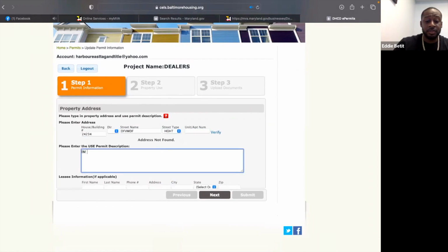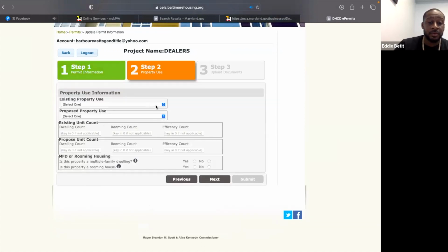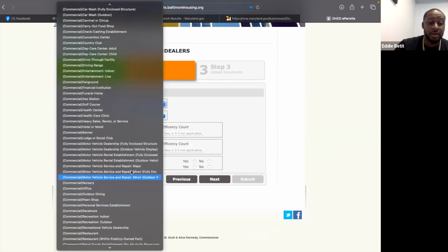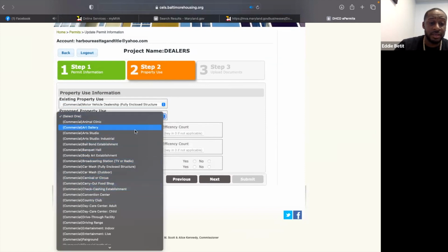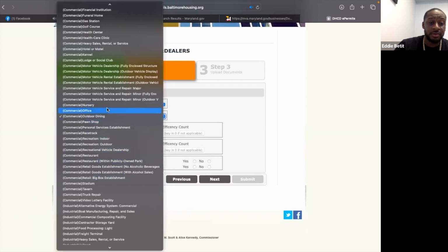Boom. I'm starting a wholesale idea. And then next. Okay, existing property use, whatever it is. So I would come here, like motor vehicle dealership. You could put here fully enclosed structure, something like that. Like I said, this stuff isn't really all that important, because when he comes out, he's going to tell you what you're zoned for, which is just an office. So for property use, we've got office here. So we're doing office.